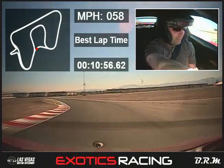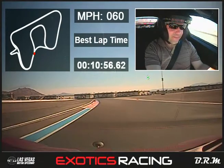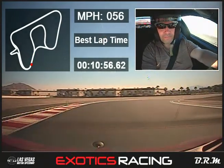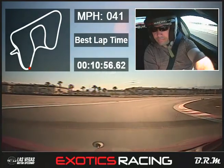Clip the apex, that's where we'll full throttle. Keep it going up to here, we'll brake in a straight line. Brake, brake, brake. Releasing the brakes, coming to the right side. Passing our apex, full throttle, back to the right side.